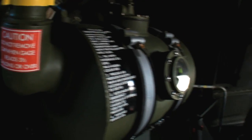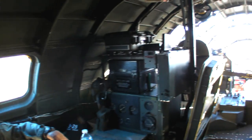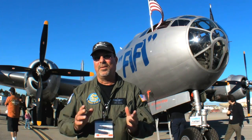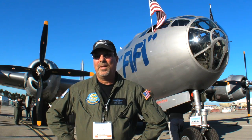I got in the seat today for about an hour, and it was cumbersome at first, but it was very gentle on the controls. I didn't do any heavy maneuvers. The corrections are very minute. It was really nice. It flew very well, and I had no trouble with it at all.